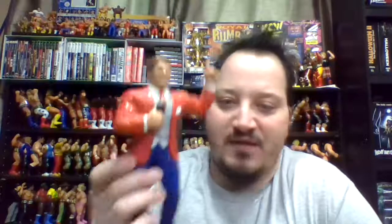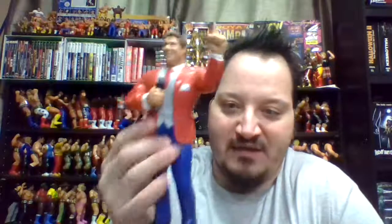Still a great figure. I mean, if you're a new collector and you're trying to get these figures, it's still a $110, $130, $150 figure regardless. Absolutely beautiful figure. Love it. Love the jacket and pants. Everything meshes well with this figure.